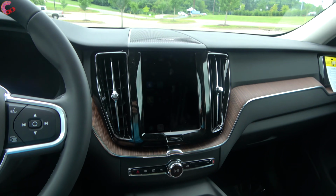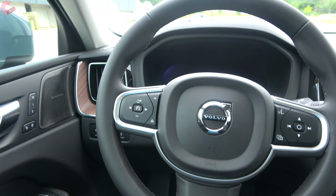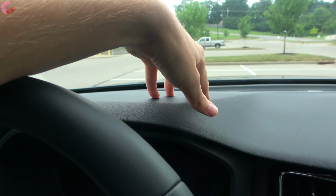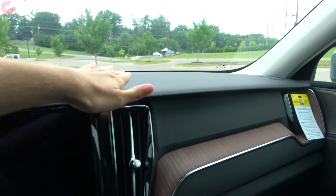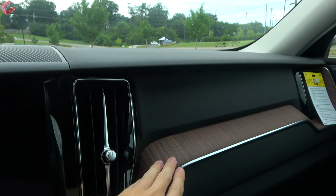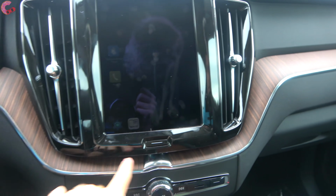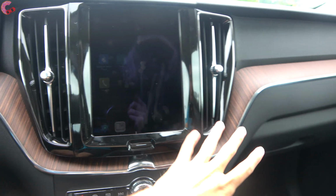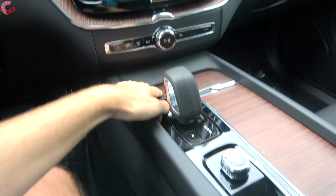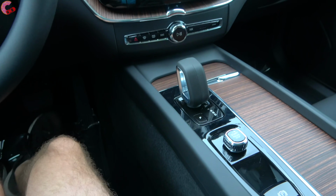So the XC60 has always had a very nice cabin as far as your materials are concerned, and that does carry on for 2022. So this being the Momentum, we have a soft touch plastic across the upper dashboard. The other two trim levels will come with the tailored dashboard, which will have a leatherette and more stitching details. Nevertheless, as we move down, we have some more of this genuine wood trim, which bends all through here and comes around in seemingly one continuous piece, which looks very nice. Soft touch materials through here. You've got more wood that runs through here, though you don't have any type of leather padding along this console.